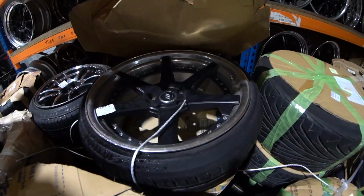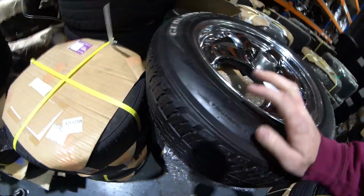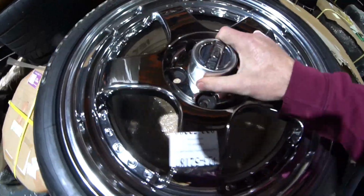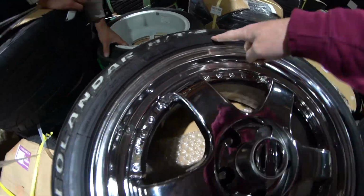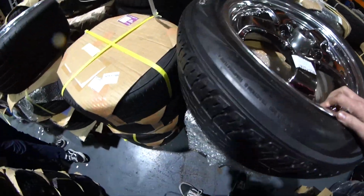Oh, there's Moore's East. Check these things out. So this is an SSR SP1 that someone put a Nissan center cap on and massive Geolander all-terrain tires, and it was definitely on a Jeep or something.